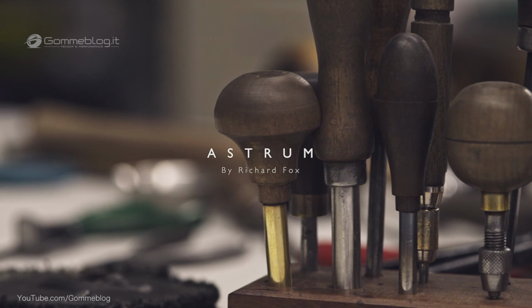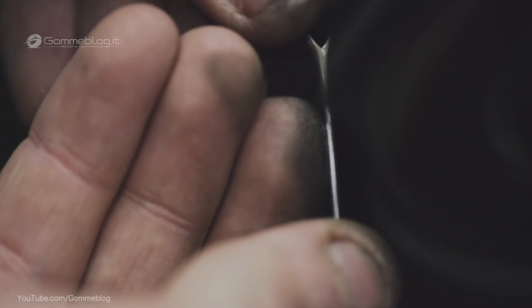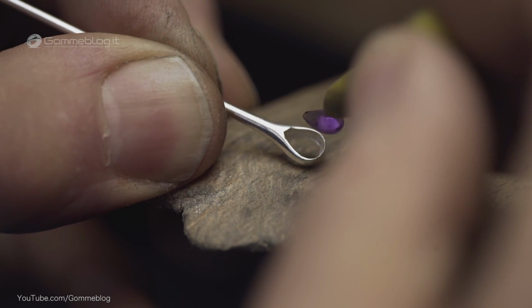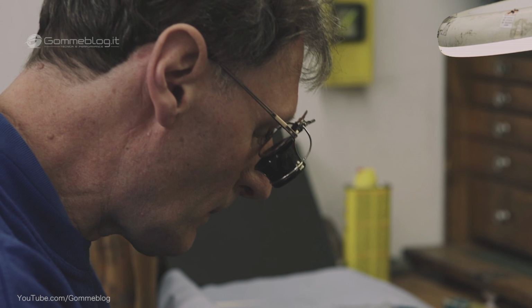Richard is a designer goldsmith, and we have worked with him for many years. His work has featured in some of the greatest showcases of bespoke on single customer commissions.